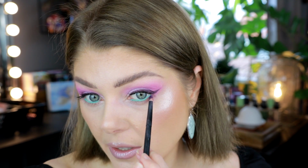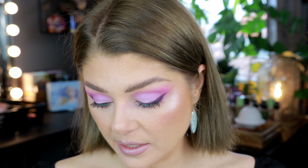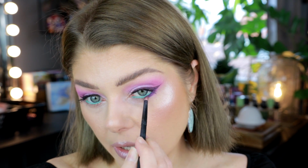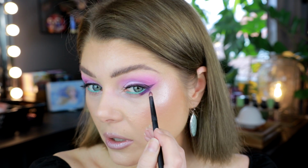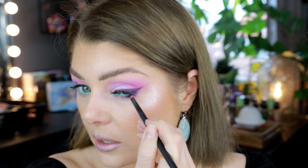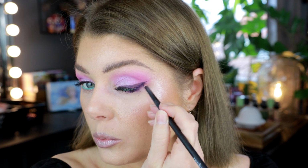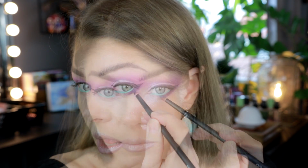Picks up really good on the brush though, not gonna lie. So since I'm fitting 3 colors under here, plus I am fitting the inner corner highlight, I'm gonna make sure to not go too far in because I need to fit like one color here and then one color here and then one in the inner corner. Do you see how pigmented this is though? And it's almost the same color as the eyeliner. Maybe I could just blend a bit here so it like fades in. That's actually prettier than expected. It's an unexpected happy surprise.